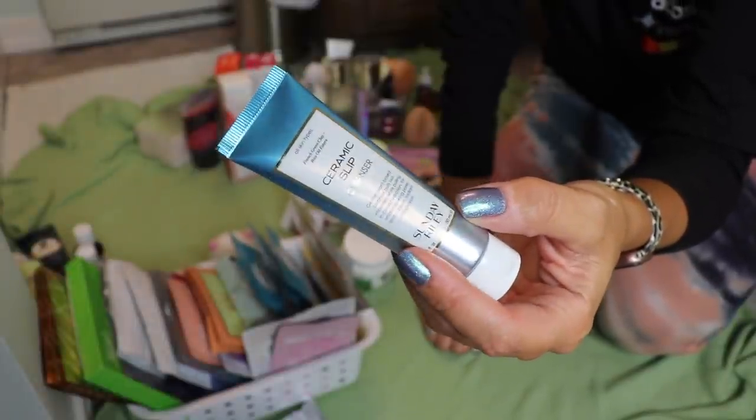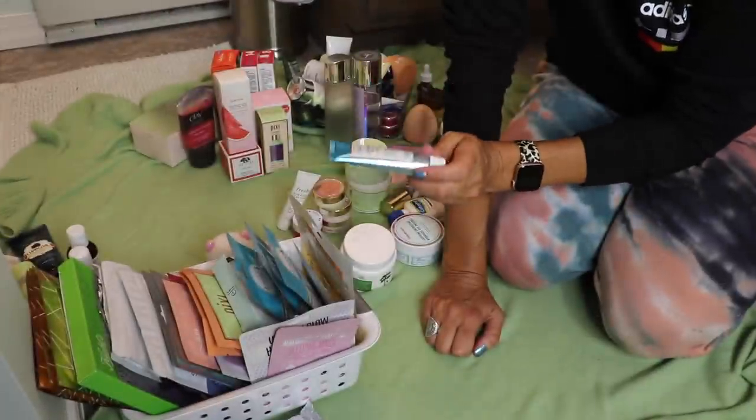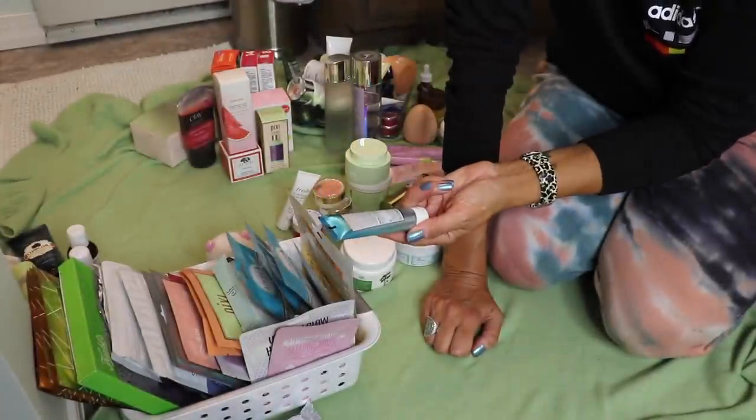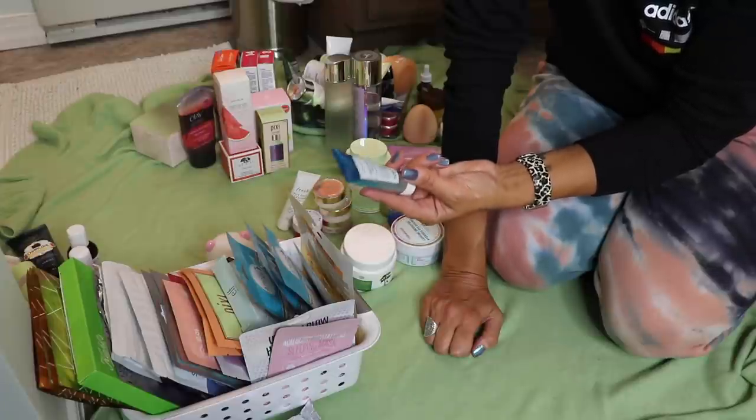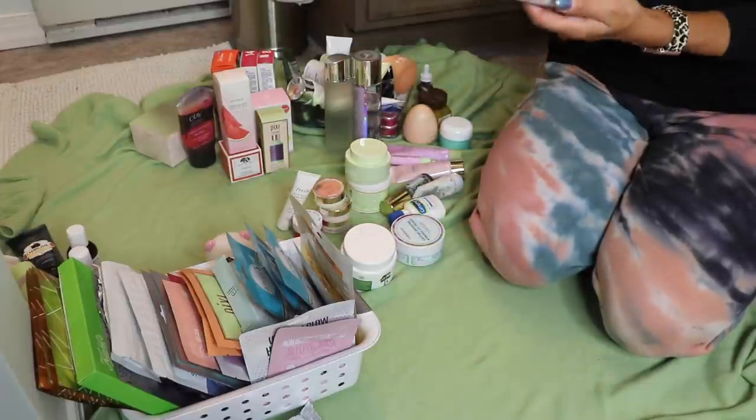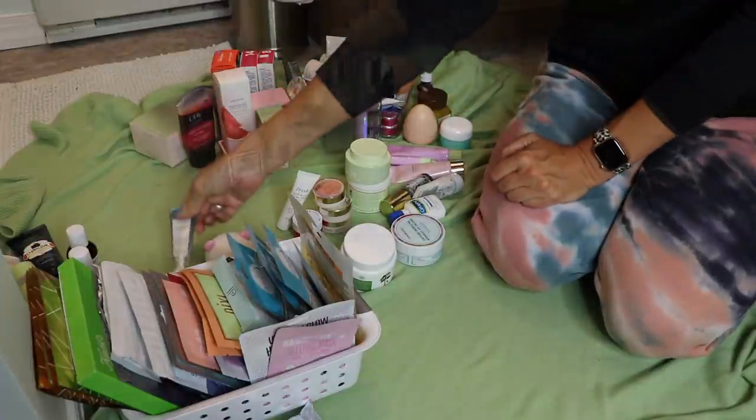Speaking of one that I really love, this is probably my most favorite, the new Ceramic Slip Cleanser from Sunday Riley. This is everything that I ever needed in my life. I've been through maybe 3 or 4 big ones and probably like 5 minis. I go hard. She ain't going nowhere.